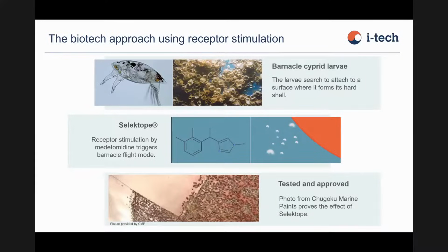More into the product. The technology is actually a chemical molecule that we call Selektope. It's very selective in its mode of action towards the barnacle larvae. In any ocean around the world, the barnacles pose a problem to any surface, as they like to attach and build shells, as you can see from the center picture. That's not always a problem if it's a static interface, but if it's an interface that is intended to move, like a ship or a boat or anything like that, or a cable, then this creates a lot of extra drag. Therefore, it's of extraordinary importance to do everything to avoid the settlement of these.